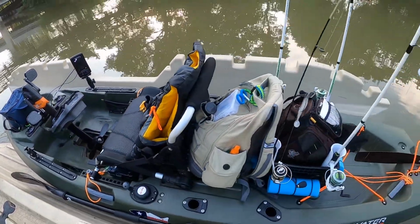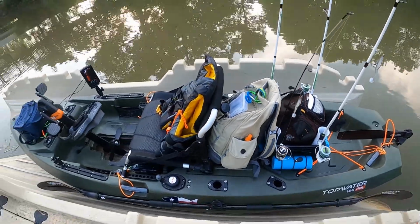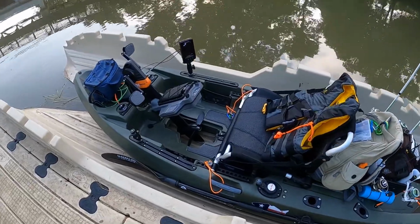I got my bait bag and all my rods set up there. Camera equipment, I'm going to keep it high up in case we get wet. So we'll go ahead and launch from here. See if we can get on some fish.